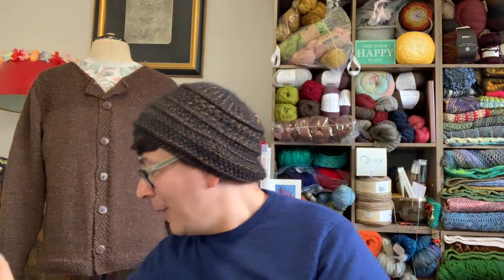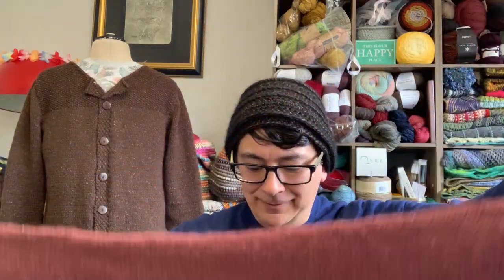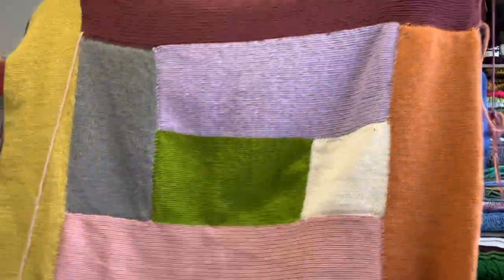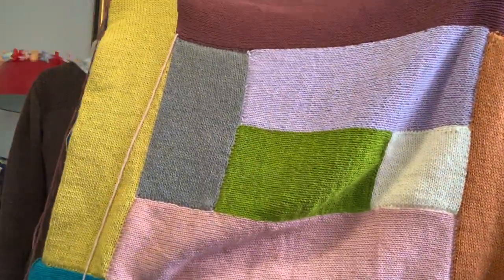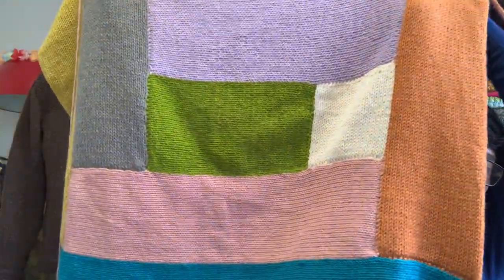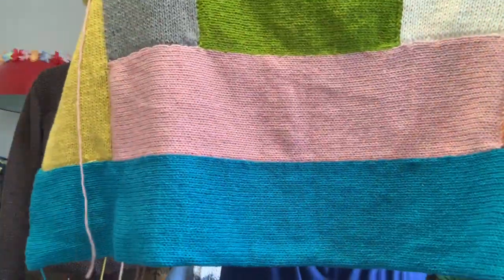I'll just put my notes down here and I'll grab where I'm at. Here it is here. Okay, there we go. I can't see through to see what you're seeing, but I have some photos of it, and I've got a nice kind of tealy blue down here.